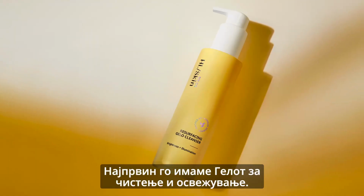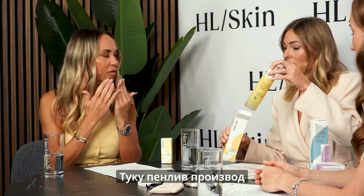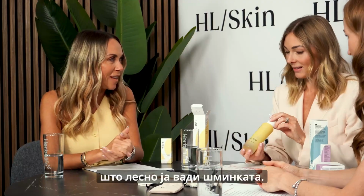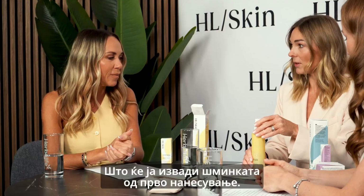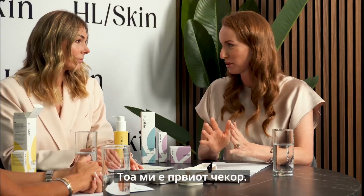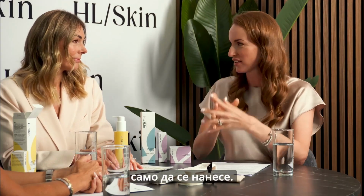So let's jump in. We first of all have the Resurfacing Jello Cleanser. Now, I don't know about you guys. How do you feel about cleansing? I absolutely love it, and I love something that I'm going to be able to use on my face, not with a cotton bud or something. I love something to foam up that's going to really take my makeup off easy. A product that really works, so I'm going to be able to take it off first time. How about you, Martina? Definitely, me too. Every morning, every evening, that's like step number 1. And as Rocky said, to have it simple so that I don't need to use anything else and just apply it, it's very cool.